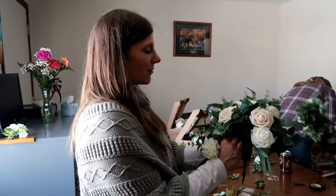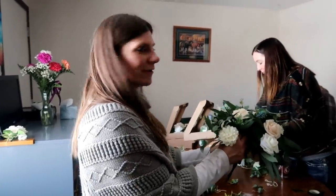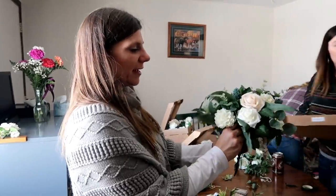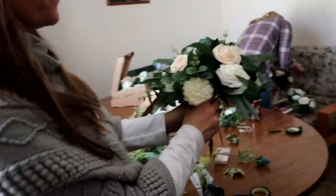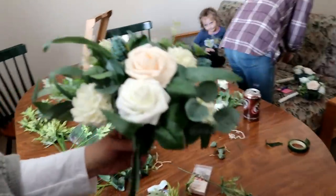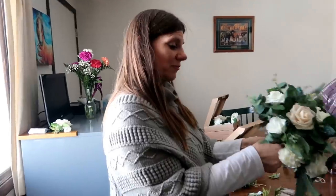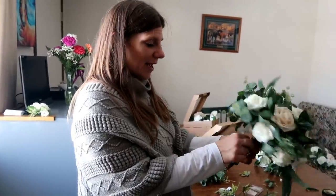Right, so we are wrapping things up here. We ran out of greenery. We didn't fully run out, but we're getting close to running out. And we have, this is the bridal bouquet. See that? Isn't that pretty? And then, how many of the bridesmaids' bouquets did we get done? Five? No, four? Yeah, so we finished something like four of the eight bouquets that we have to do.